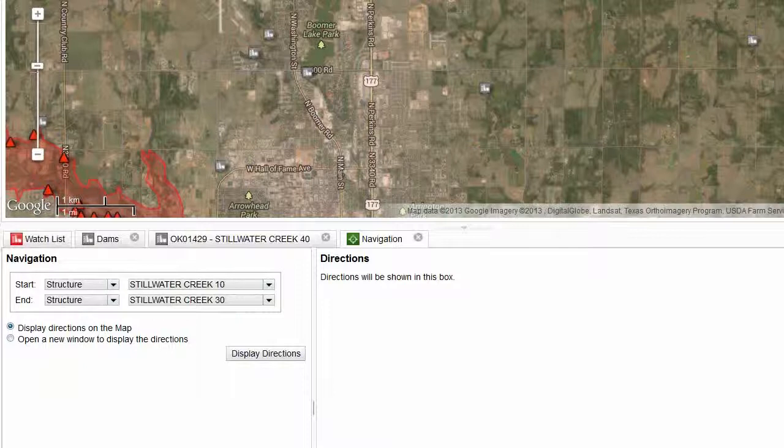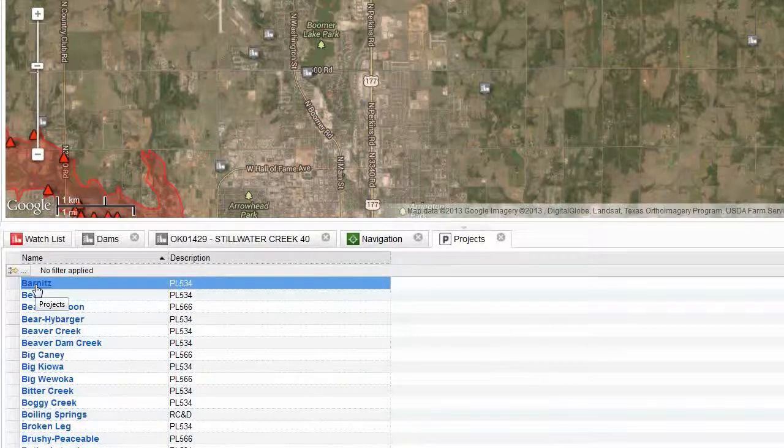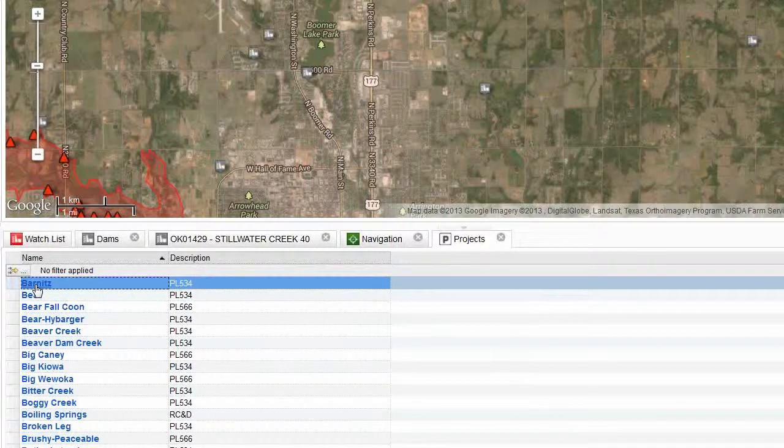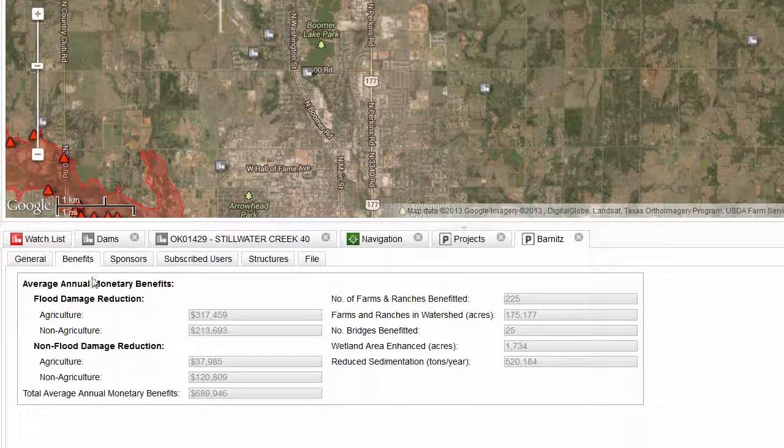The last feature I wanted to highlight was the project data. If you see the icon that has a large P on it there in the center, those are all of the watershed projects, 129 watershed projects in Oklahoma. If you click on one of those, again, you'll see a number of tabs. One of the things I wanted to highlight was the benefits tab. That's the information from when the watershed work plan was originally prepared and the economic justification was developed. These are the monetary benefits that were derived at that time and updated to current dollars, showing flood damage reduction, whether it's agriculture or non-agriculture. So that gives some good information on telling the watershed story out there during large events.